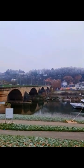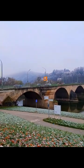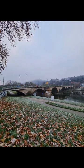Finally, we are at the River Moselle and at the Roman Bridge, which is also a UNESCO World Heritage Site, and the black foundation piers are originally from Roman times.